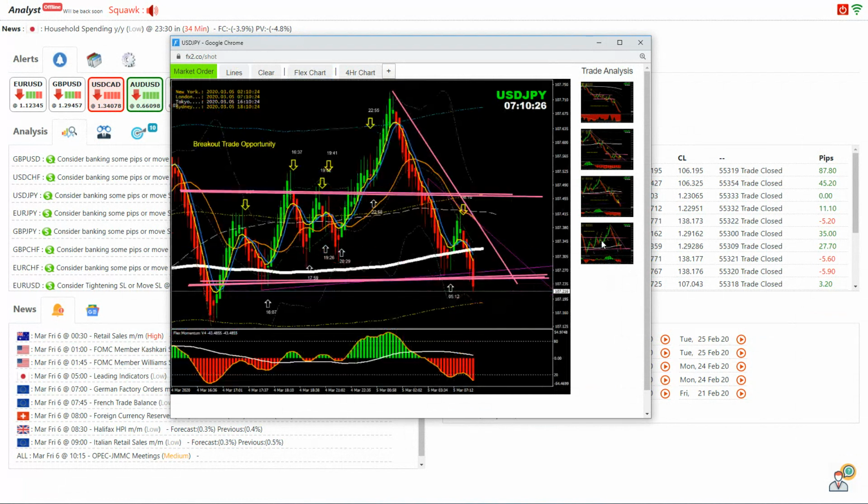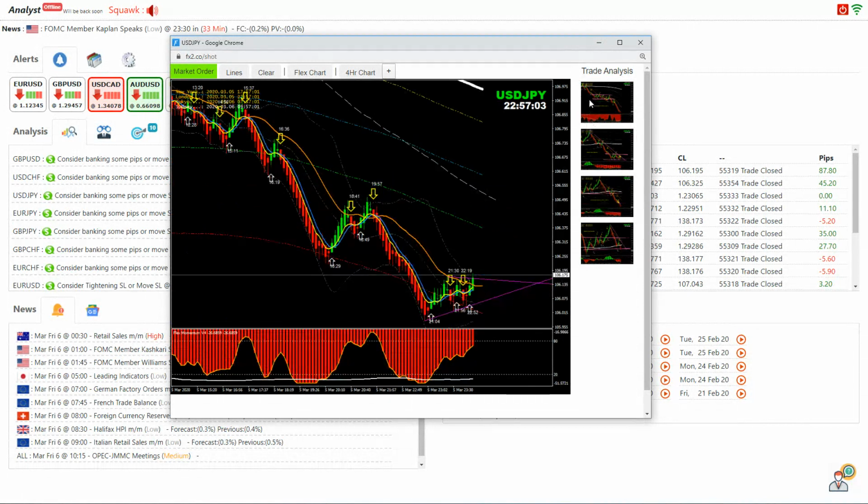This is based on this analysis in the morning. You can see the timing is 7 o'clock, almost 1 hour before the London Open. Based on that analysis, I made 87 pips because I closed my trade as soon as the price hit the profit target. My profit target was hit.